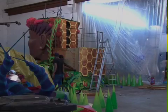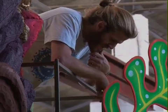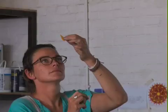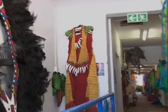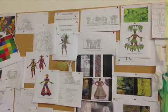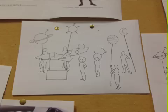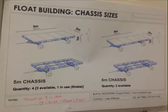What is involved in the float building process and how does one begin? Well, we begin with the theme origination, and that involves a lot of consultation. We consult with the community, within the organization, the creative team, the float building and costume team, and once we've fixed on a theme, we start developing concepts. We gather concepts from all over and we draw up a picture. We tell a story with our concepts. And then we look at each of those concepts and start designing them.